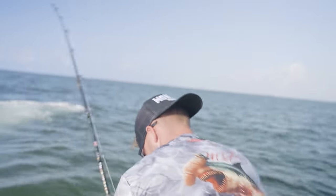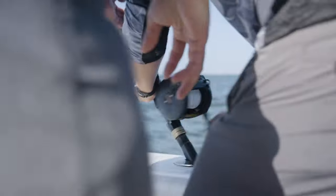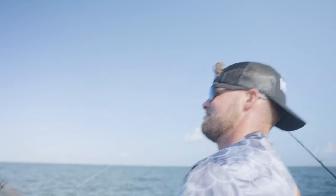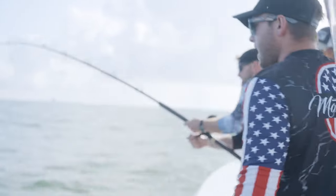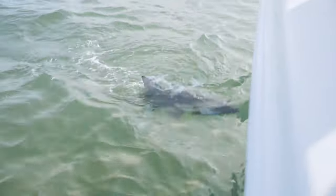Hooked him? Yep. Hooked him, baby! Oh, baby. Monster, baby! Oh, yeah, baby! Another good shark. Come on, be a black tip, be a black tip. Yep, black tip, isn't it? Sure as heck is. Keeper.